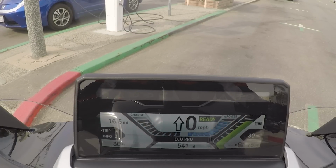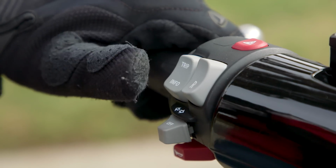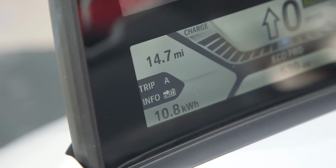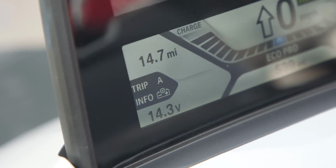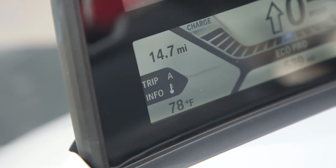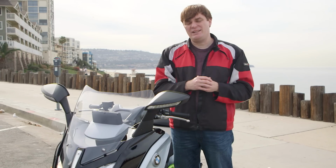The layout is quick to grasp, and figuring out what everything means took no time at all. That is, unless you delve into the info section. There you'll toggle through bike details and its energy consumption that's easy to parse, but there's just so much there. I usually ended up sticking to the temperature, but hey, maybe you like details about energy usage and timers while riding. That's the deal with the C Evolution.